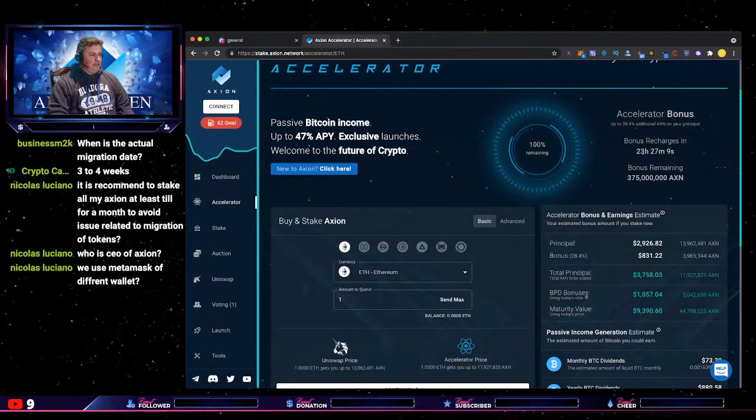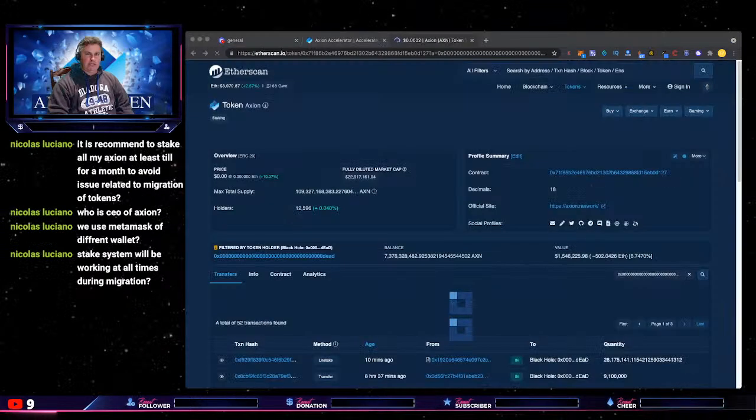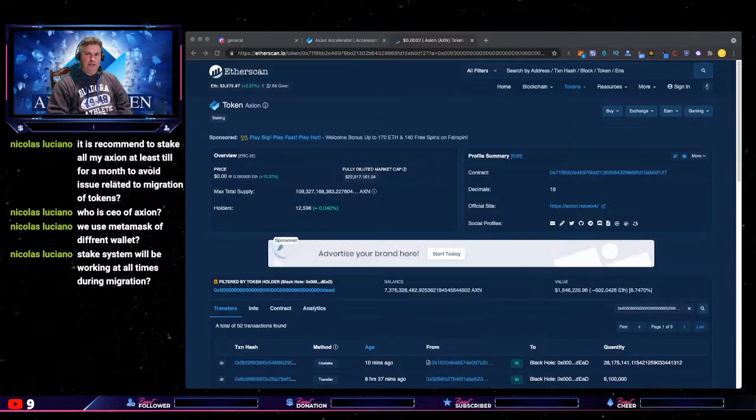Luciana says a stake system will be working at all times during migration. It's probably going to take a couple of hours, about 5 hours to start up the Polygon system. There are stages to run through, and the final stages will be liquidity and stuff like that. So there'll be about a 5 hour period where the Ethereum staking system will end and the Polygon will start, to run all the contracts onto Polygon and set everything up, all the functionality like liquidity pools and tokens and all sorts of stuff like that. So hopefully that helps you out there. All right.